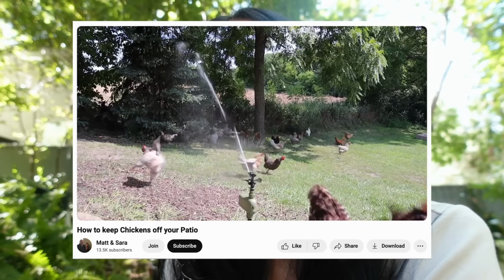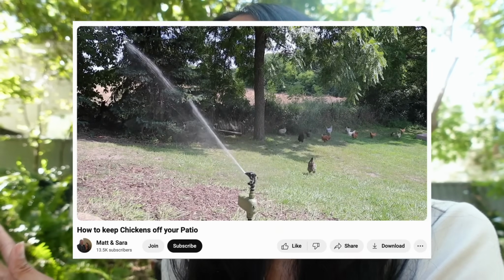Tim did a little bit of investigating for me and found that paprika is something that can deter chickens. Like if you ring the paprika around the garden bed. I don't know, I'm gonna have to read into it a little bit more. Also, we watched this hilarious video of this guy who used a motion sensor sprinkler to deter chickens, which could be a really good option as well.